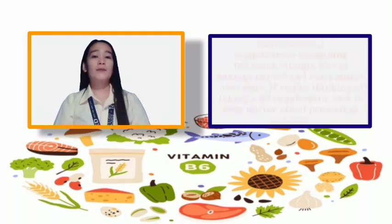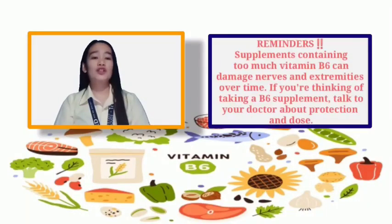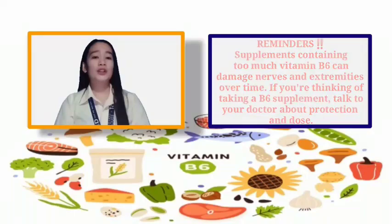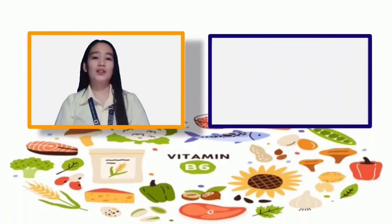As a reminder about vitamin B6, supplements containing too much vitamin B6 can damage nerves and extremities over time. If you're thinking of taking a B6 supplement, talk to your doctor about safety and dose.